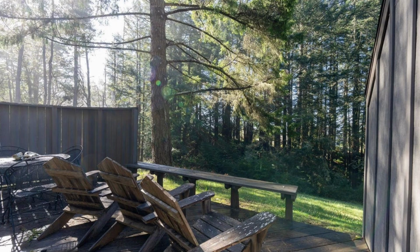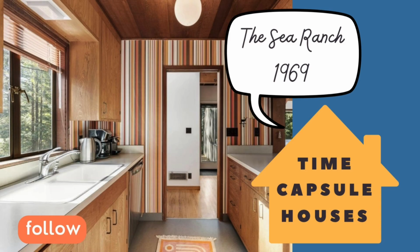As you can probably tell, the Sea Ranch is one of my absolute favorite places in the United States since it combines wonderful architecture in a spectacular setting. Let's hope this particular home survives intact.